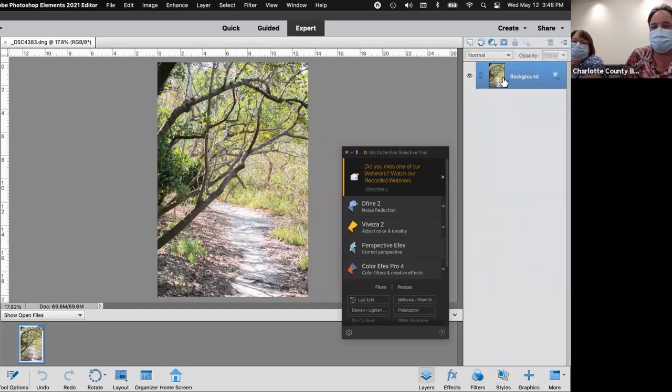You always start with a background layer. You cannot change this. It's got to have something to work with. So this is what came over from Camera Raw. Now, just to explain a little bit about layers, if you can imagine clear sheets of acetate, one on top of another, this is what allows you to do non-destructive editing.